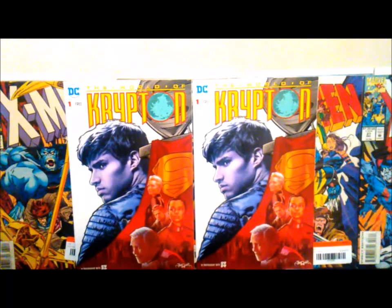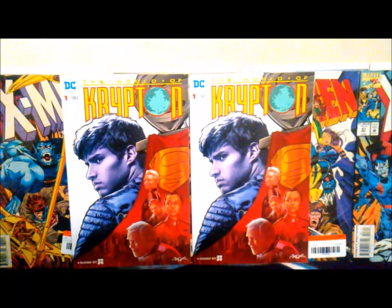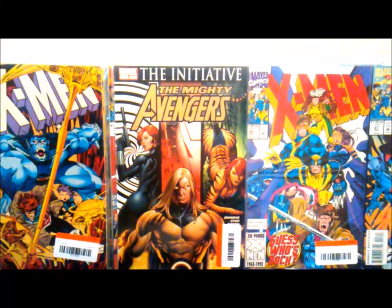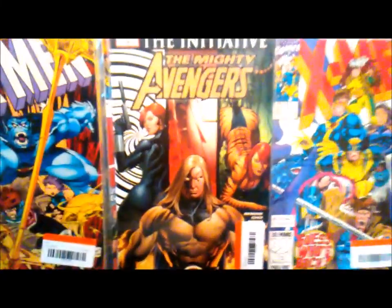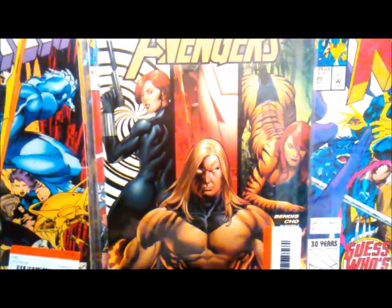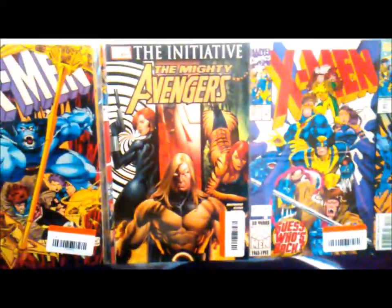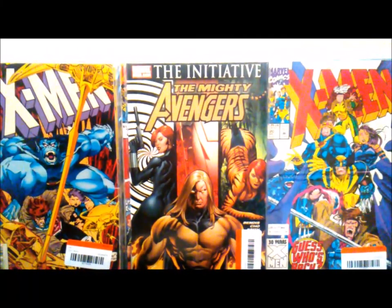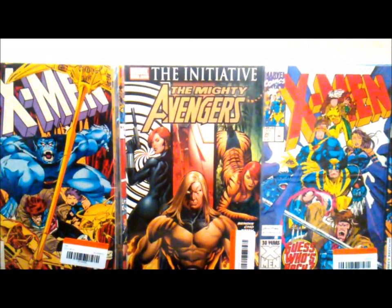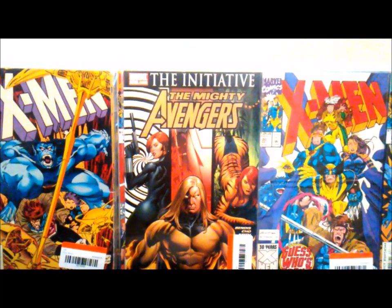All right, so let's get to your main events. You ready? All right, let's go. For your first main event, I have Mighty Avengers Frank Cho cover. And I know my boy Seeking Near Mint would love this cover because it is very, very juicy, but awesome at the same time. And Frank Cho has become one of my favorite artists because of his work on Harley Quinn. So that's your first main event, the Mighty Avengers number 3, Frank Cho cover. Very cool. Damn, Tigra looks nice.